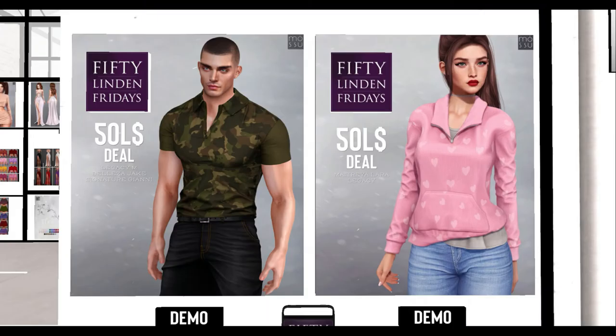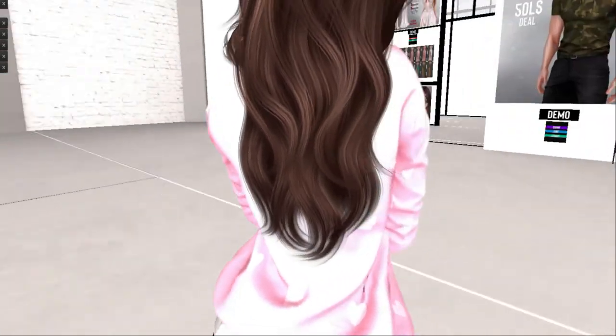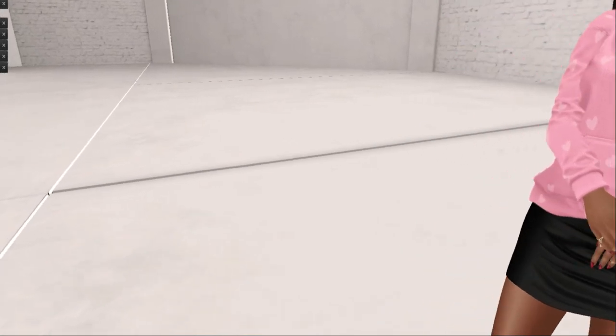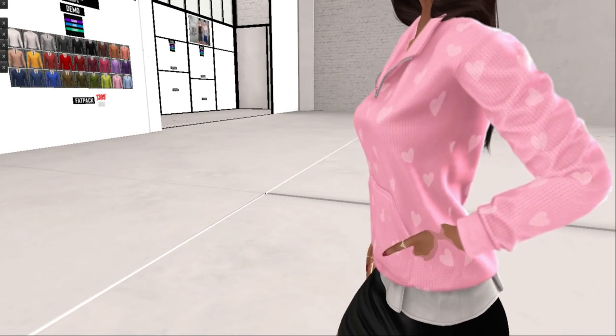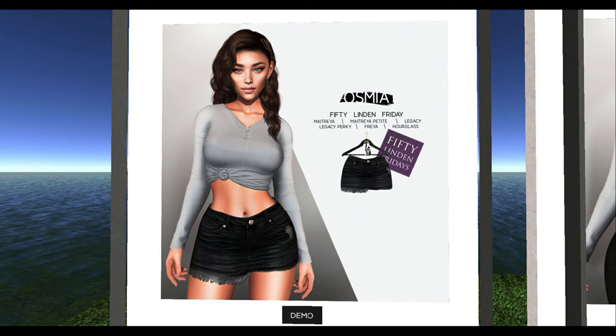Next store up after that is Mosu. And Mosu is doing a great job this week by bringing us two products, one for men and one for women. The men's t-shirt is in a nice camel print. The ladies' sweater is also in a nice print for Valentine's Day. Really comfy there.